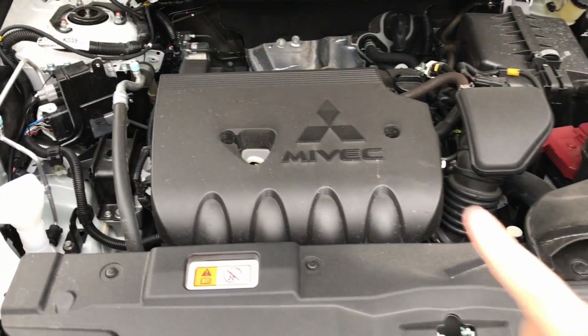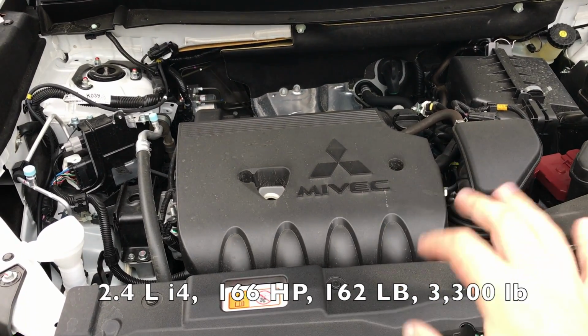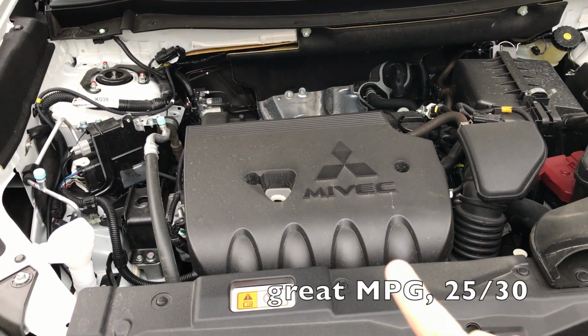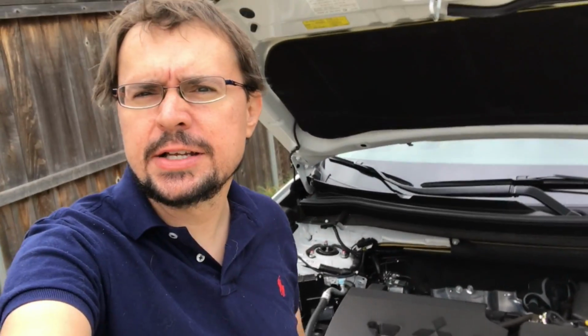So this is the smaller engine they offer. It's also the front-wheel drive CVT version, which we'll talk about in the drive review. They do make it in all-wheel drive and with a larger motor. It's a good little engine. Mitsubishi is actually kind of known for their engines. They made engines for Chrysler products in the past and for a few other companies, and they were good, reliable, steady engines.